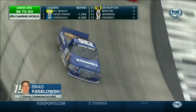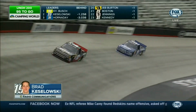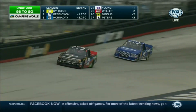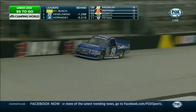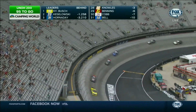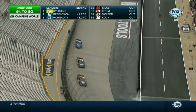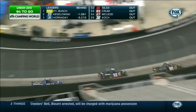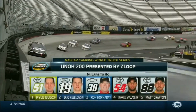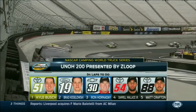Doesn't get his right rear so much in the white there in the center of 3 and 4. That just means he's telling Brad where Kyle's going. And you can see Brad's all the way up in the white. That's how the spotters explain to the driver what other guys are doing. Brad all the way up in the white, and Kyle still down out of it in the groove. So there's more grip up there in that white, I believe. So Brad's taking advantage of that, trying to close back in on Busch. Kyle Busch at the point, followed by Keselowski, Hornaday, Bubba Wallace, and Matt Crafton.